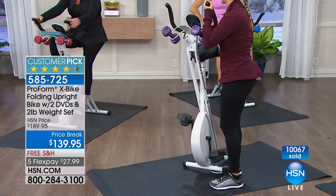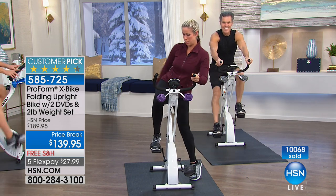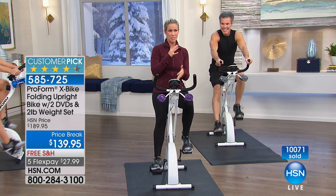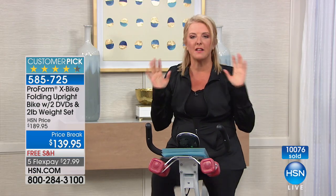I'm 5'2". I'm short. And so that's nothing for me to close that up and pick that up, carry that to a closet or, you know, wherever you want to store it. But it's a space saver, it's a time saver, and it's a money saver. We love that. And also, you don't have to plug it in. And a lot of the reviews said they love how quiet it is.